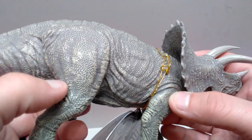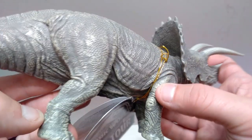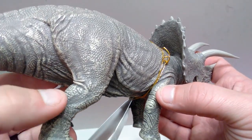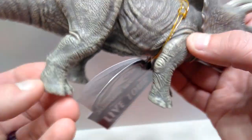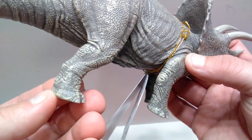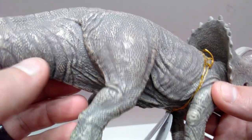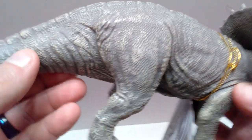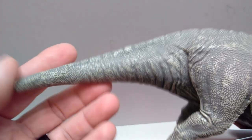Really nice muscle tone back here on the rear leg as well, in the thigh region. Nice wrinkling here in the folds of the knee and the back of the knee. Nice calf muscles. You can see the kneecap itself there. Beautifully sculpted out foot. Really nicely painted nails yet again. And then if we move up into the tail, you can see lots of skin wrinkling going on, and really beautifully done scaling the entire length of the tail the whole way out. It looks great as far as that sculpt work goes.